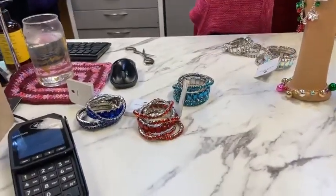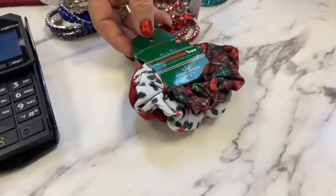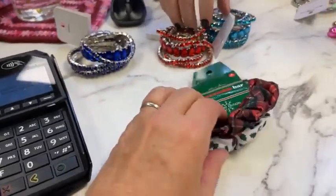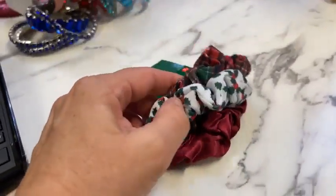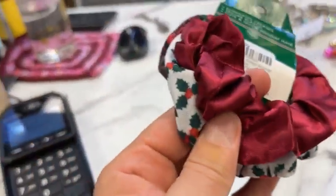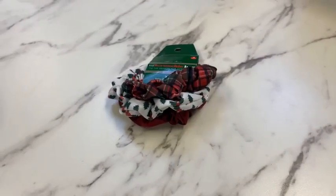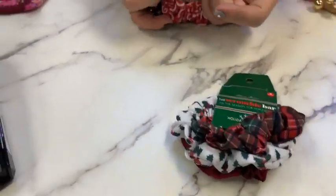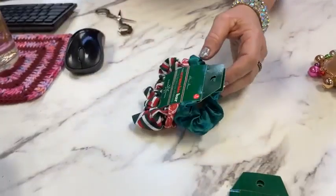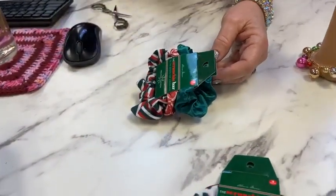Okay, next in the lineup. These did really well, but we have a few left over. This is the scrunchie bar. You cannot have too many scrunchies. I'm going to say that. And these are nice because they're not going to pull your hair. If you are someone with curly hair, you're going to use this satin one and you pineapple your hair. So you put it on top of your head and you sleep with it like that. And then it doesn't get fuzzy.